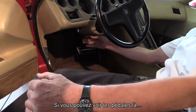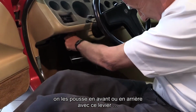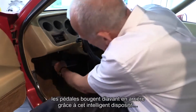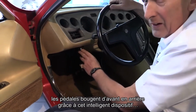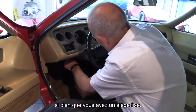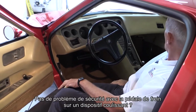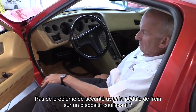If you can see the pedals there, they shoot backwards and forwards on this lever here. Oh my goodness. So rather than having an adjustable seat, the pedals just go backwards and forwards on a very, very clever Archimedes screw. So you have a fixed position seat. Any safety implications there that your brake pedal is on a sliding mount?